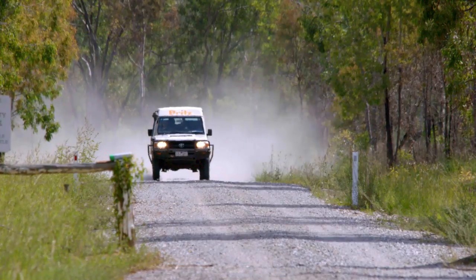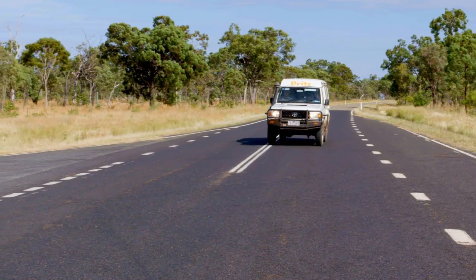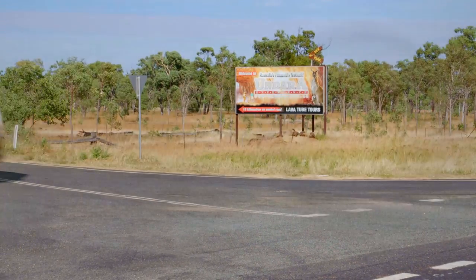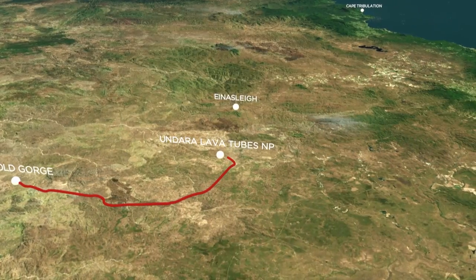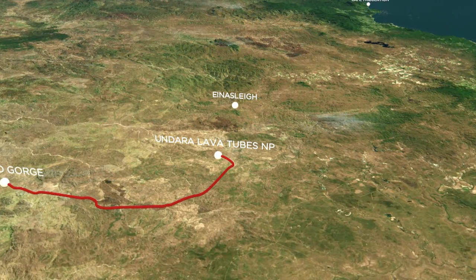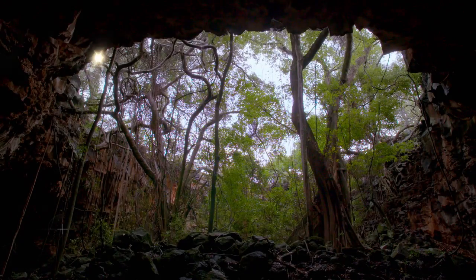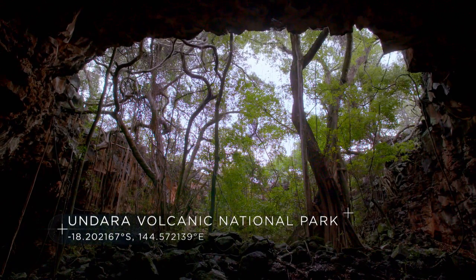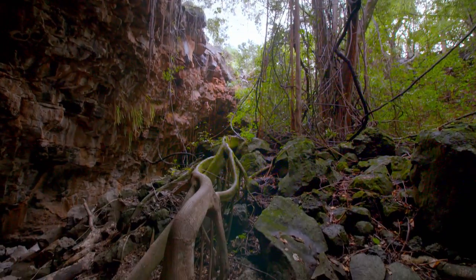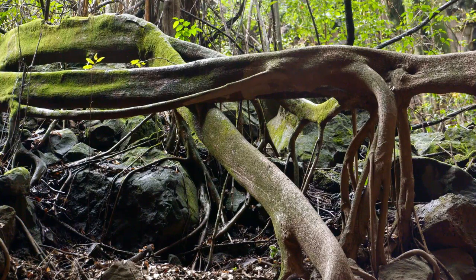About 6 hours drive southwest of Cairns is an epic piece of country with an even more epic story to tell. Welcome to the Undara Volcanic National Park. Undara, high up on the Atherton Tablelands, is the site of a cataclysmic volcanic eruption 190,000 years ago. And to this day, more and more evidence of this primeval explosion is being found every few years, marking Undara as some of the savannah's oldest environments.